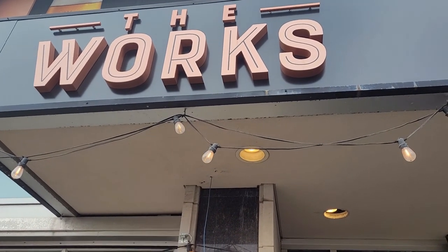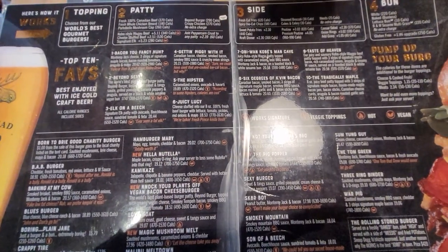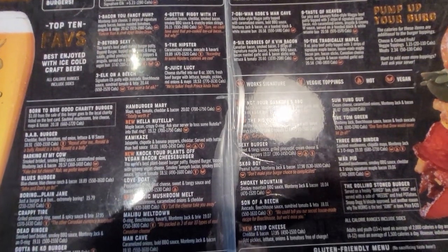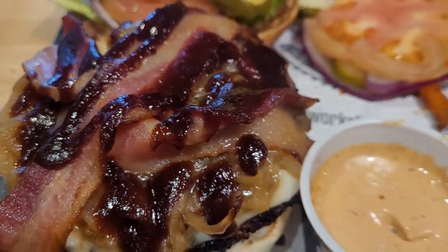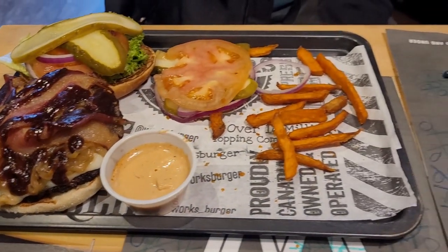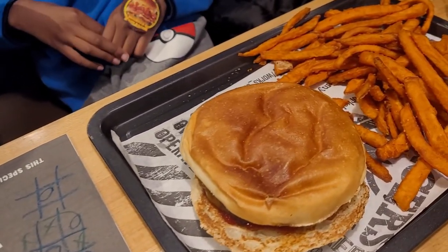One of our favorite places to eat. The menu looks overwhelming, but it is very manageable, and the hardest choice will be picking just one thing. I got a burger with my favorite sweet potato fries.